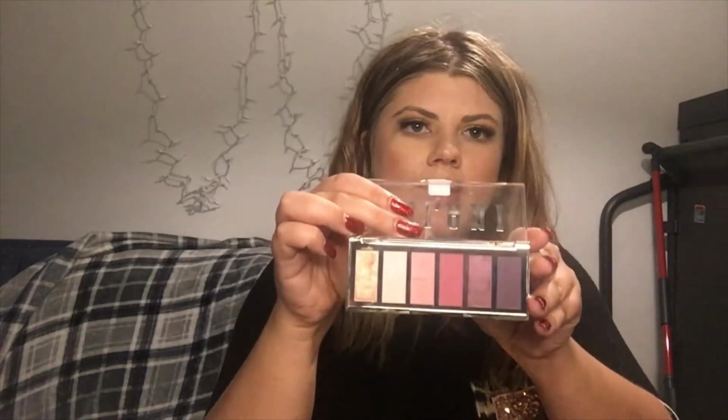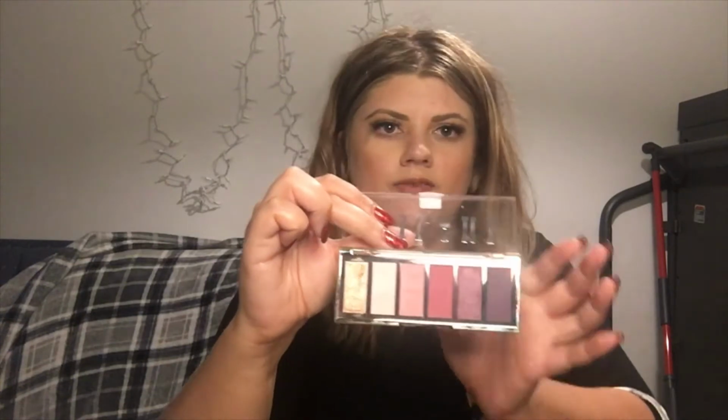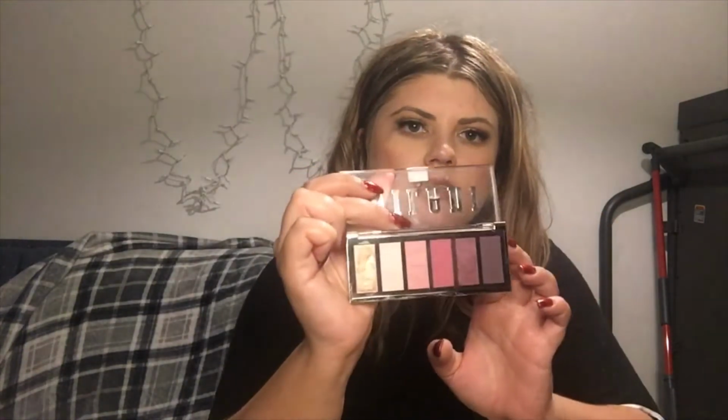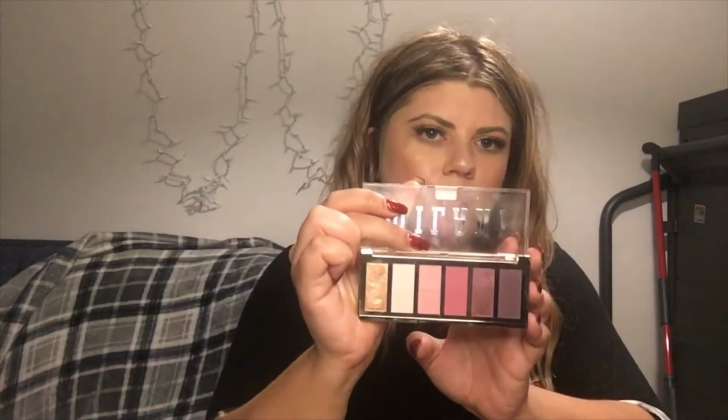And one of the next palettes I want to talk about is another mini palette. This is the Milani Most Wanted. And the mattes in here are just absolutely beautiful to work with. They are kind of powdery, but they're just so pigmented. For a drugstore palette, you really can't go wrong with this. Any of these palettes from Milani you really can't go wrong with, but this one in particular I especially like because I just love these mauve-y tones. I just think it is beautiful for the fall time.